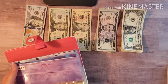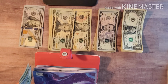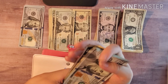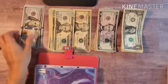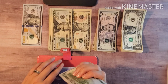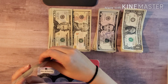First up is the Mazda, and Mazda gets 120. So we're going to add this, and this does have the extra 75 from last week. So now we have 1, 2, 20, 40, 60, 80, 3, 10, 15. So there's $315 in this one so far. All right, rent gets $120. For rent, we have $120 in there, so that gives us $240. For groceries, it gets $100, and there's $100 in, so that's $200 for groceries.